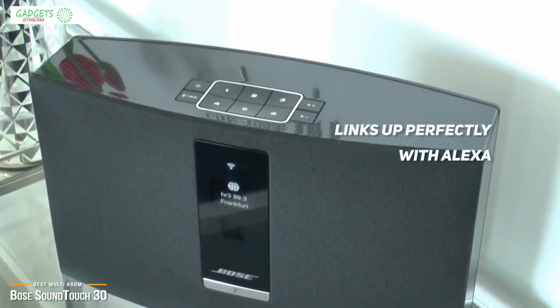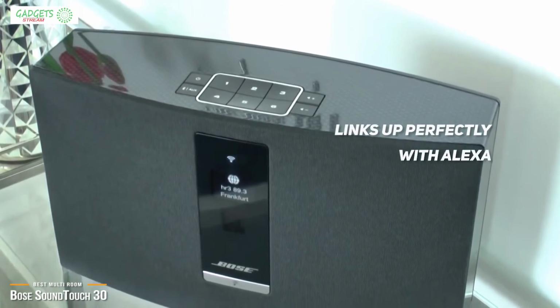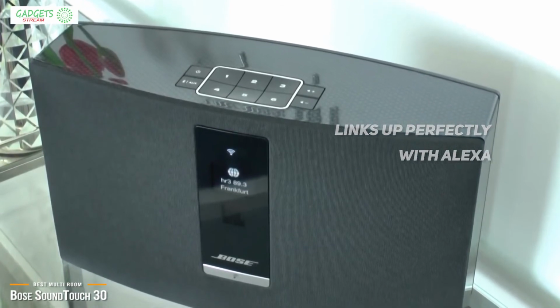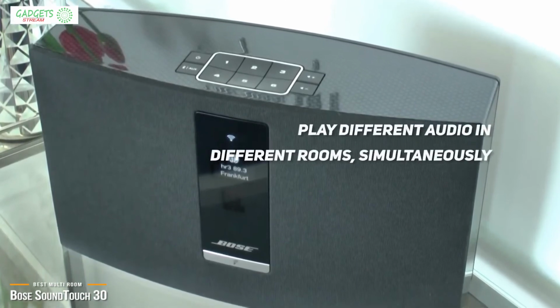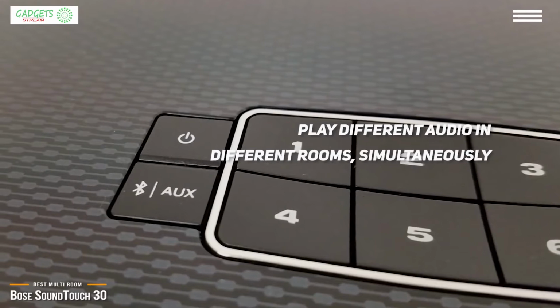It links up perfectly with Alexa, so no matter where you are in your house, you're in control. The Bose SoundTouch 30 will change the way you host, allowing you to play different audio in different rooms simultaneously.